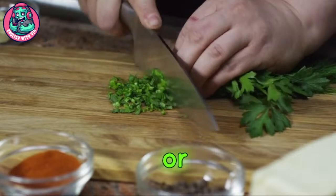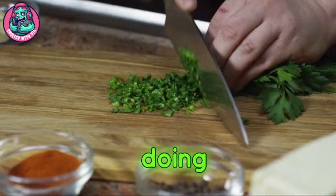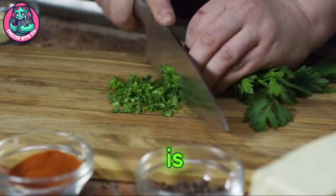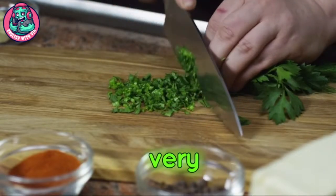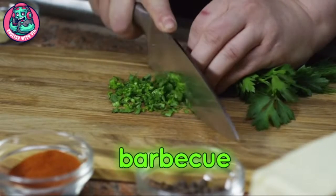Is there a man or a woman in this picture? There is a man in the picture. What is the man doing? The man is cooking. How is he cooking? He is cooking on a grill or barbecue. Is the grill barbecue very hot? Yes, it is very hot. You cannot touch it, as it would be very hot. What is he cooking on the grill, barbecue?